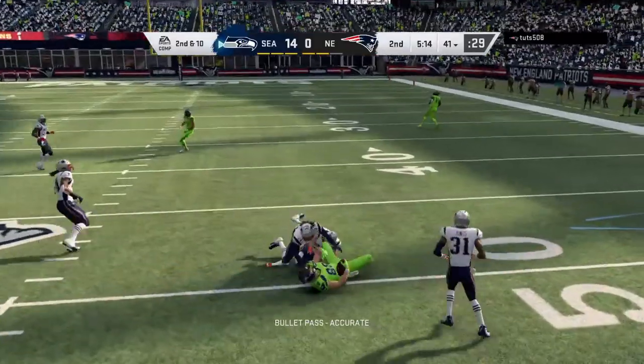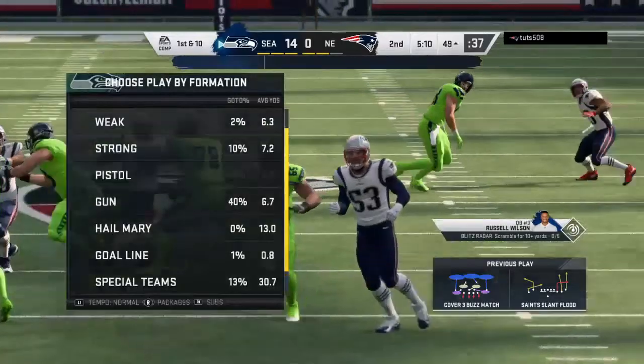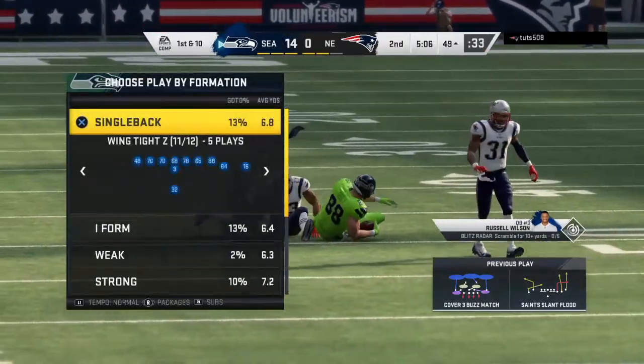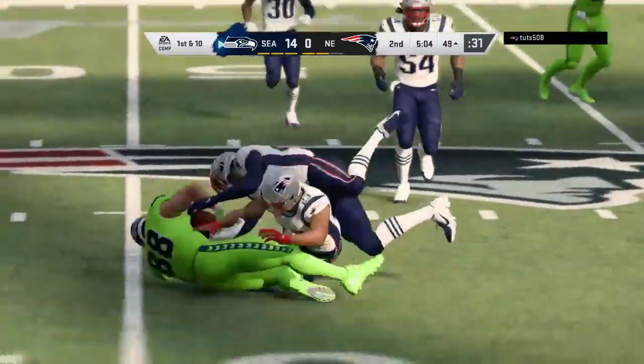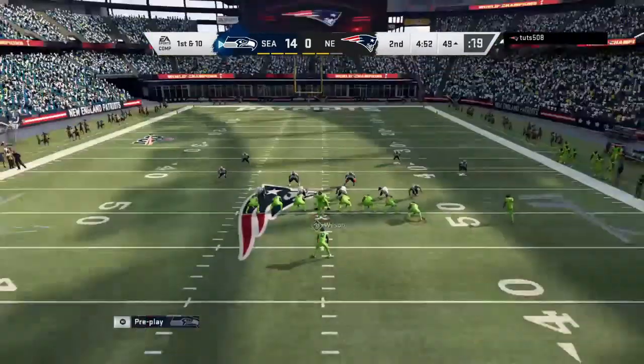It falls incomplete. Here's a throw right side, taken in by his tight end. 10 yards and a Seattle first down. That was a route run not just with dexterity, but with intelligence. Found the hole in the zone, made sure the quarterback saw him, and was able to make the sure catch and flip the down marker back to 1.